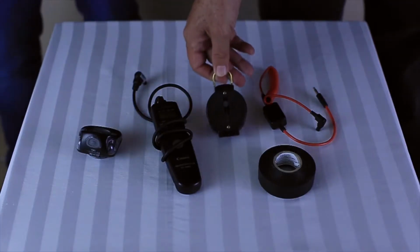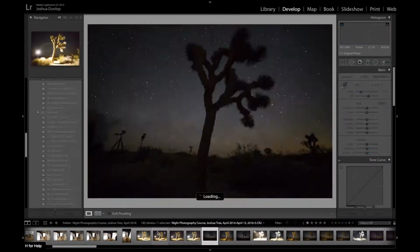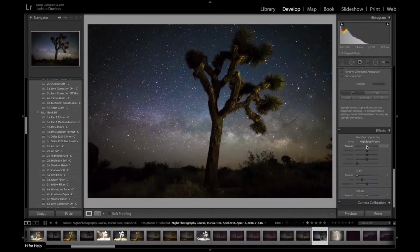The do's and don'ts of white balance and color temperature. Five simple accessories I never leave home without, and you shouldn't either. How to use the 500 rule to know the ideal shutter speed for avoiding motion blur in the stars. The only processing software you'll ever need and how to make it easy to use. How to win friends and influence people with your photography, and much, much more.